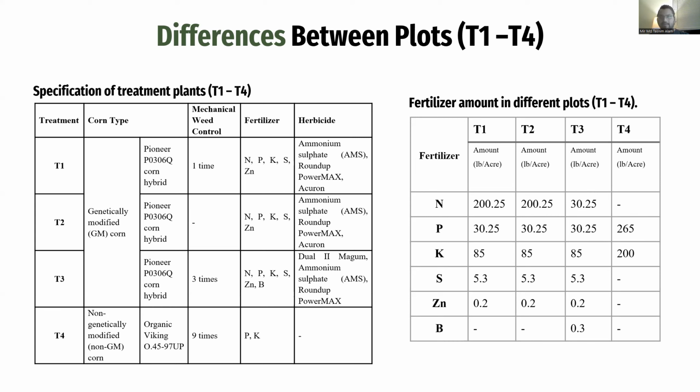In the right side table, you can see the amount of fertilizers they used in different plots. In T1, they used a conventional amount of fertilizers. It got the highest amount of nitrogen fertilizer, which is 200.25 pounds per acre. In T2, they also used a conventional amount of fertilizers. That means T1 and T2 are the same. The only difference between them is the number of tillage.